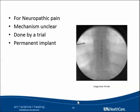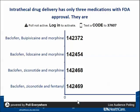Here is a spinal cord stimulator lead. We have 3 leads in place over the midline. It's for neuropathic pain at present. That's changing. Mechanism is unclear. We think it's depolarization of the descending columns. It's done by trial, and you have a permanent implant. Hopefully that will get the questions that are on spinal cord stimulation.